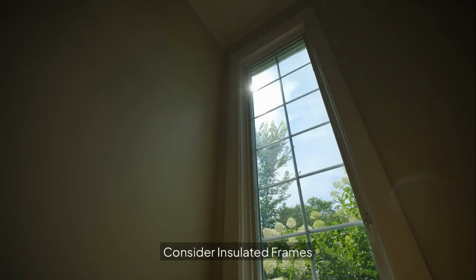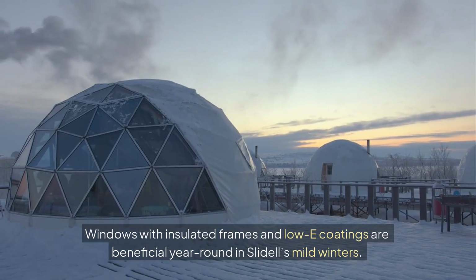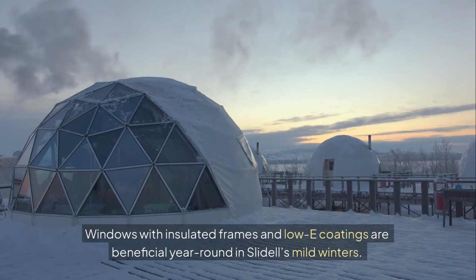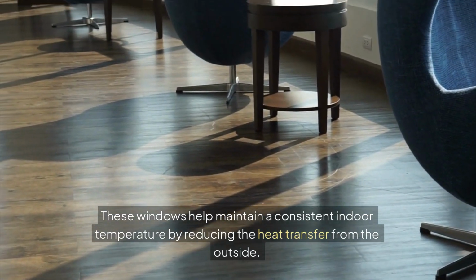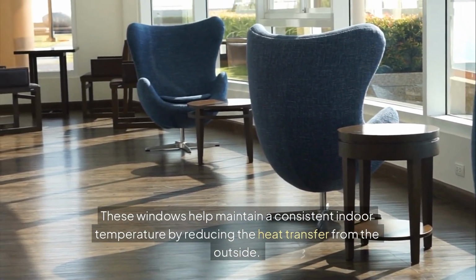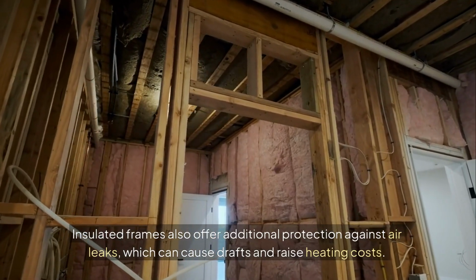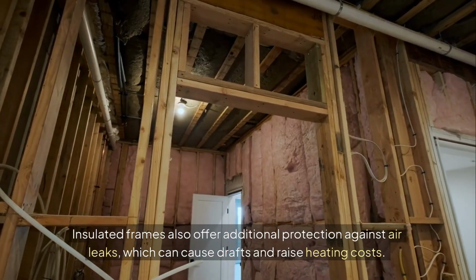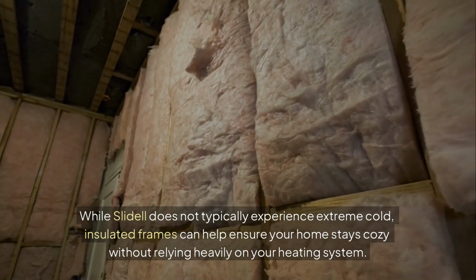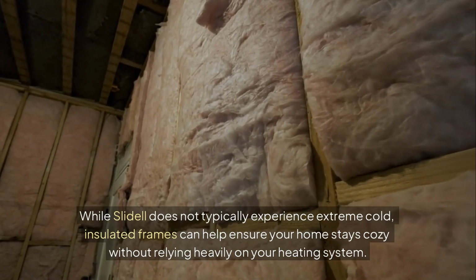Consider insulated frames. Windows with insulated frames and low E coatings are beneficial year-round in Slidell's mild winters. These windows help maintain a consistent indoor temperature by reducing the heat transfer from the outside. Insulated frames also offer additional protection against air leaks, which can cause drafts and raise heating costs. While Slidell does not typically experience extreme cold, insulated frames can help ensure your home stays cozy without relying heavily on your heating system.